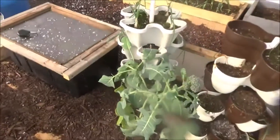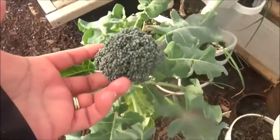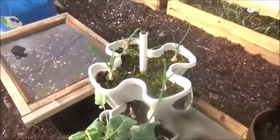Here's my broccoli head. It's doing really good. It's still thriving, although it looks dead. And we will keep seeing the sun coming up there. We're just gonna keep cleaning it off.